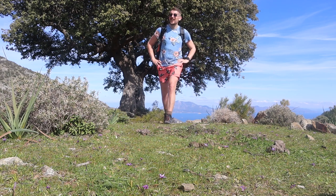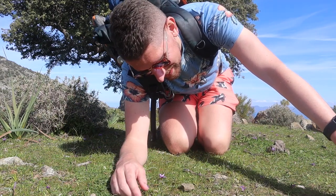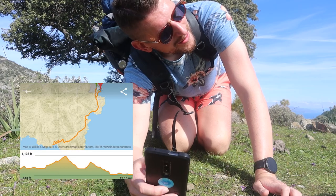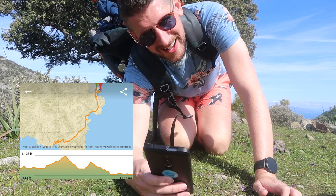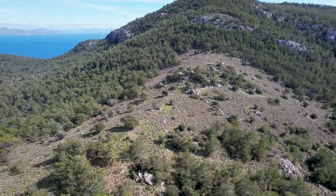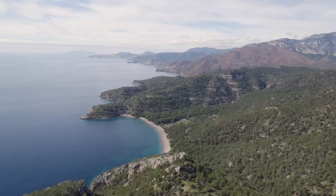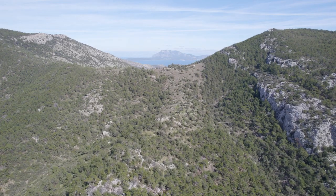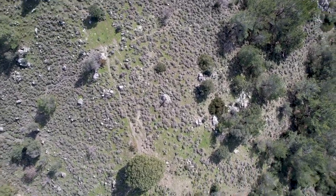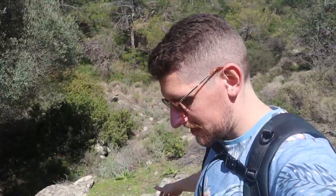Made it. I think it's 1,074 feet. Wow. Let's show you the view, eh? I tell you, I really hope this beach is worth it, because this descent, which is probably 1,000 feet because that was the highest point that I was just at, is quite steep.